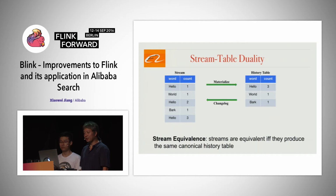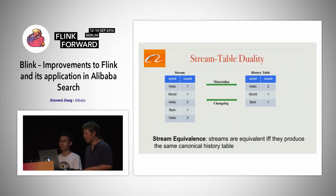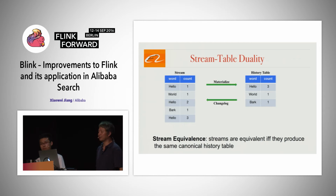Once we have defined this notion of stream and table duality, we can define the second concept, which is stream equivalence. Two streams are considered equivalent if at different times they produce exactly the same history table. There are some subtleties to define this concept precisely, but I'm not going to be too academic. The most important thing is you get intuition. If you have two streams, for example, if the first stream is missing the first record, they are still equivalent because once you materialize them into history tables, they will get the same history table at a lot of different times.